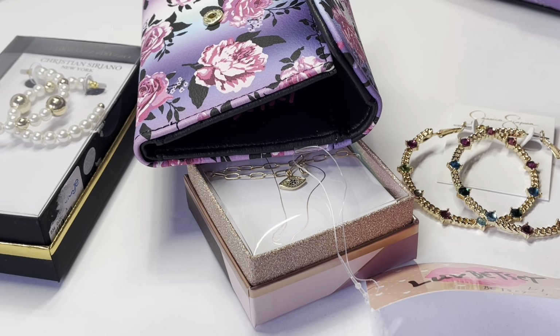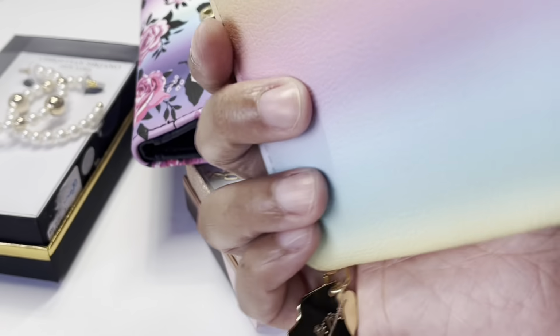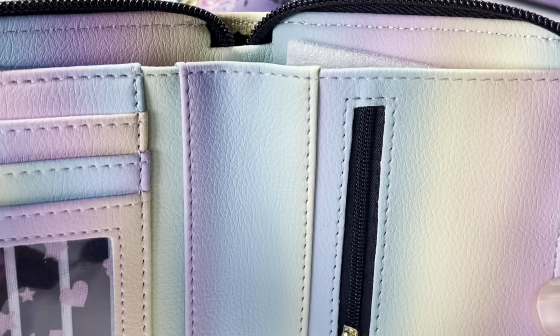Next up, we have another wallet from Betsey Johnson, and I really love this one. It's really cute. I love the rainbow pattern, and I like the little ears on top. Let's take a look at the inside. Very pretty.